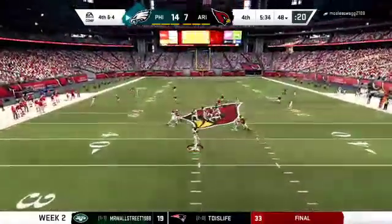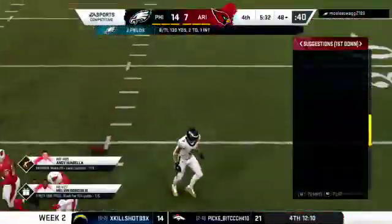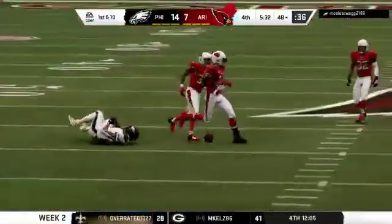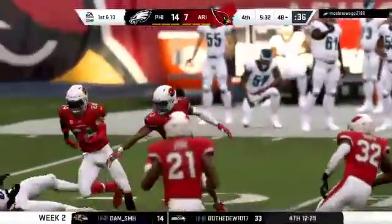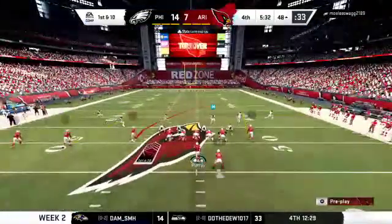On 4th down, Fields. And that is incomplete. The Eagles unable to convert there on 4th. And the Cardinals will now take over with excellent field position. Okay, just like that. Just like that.